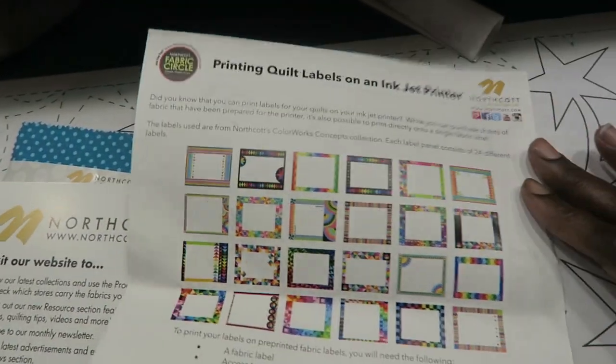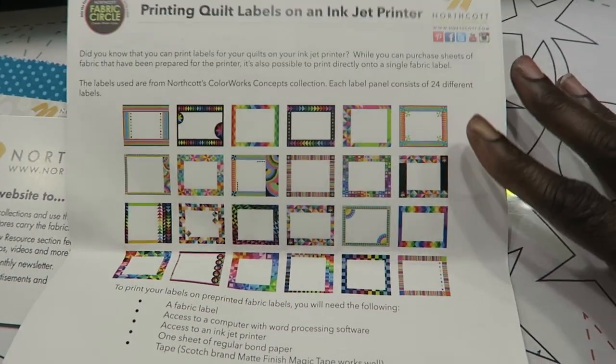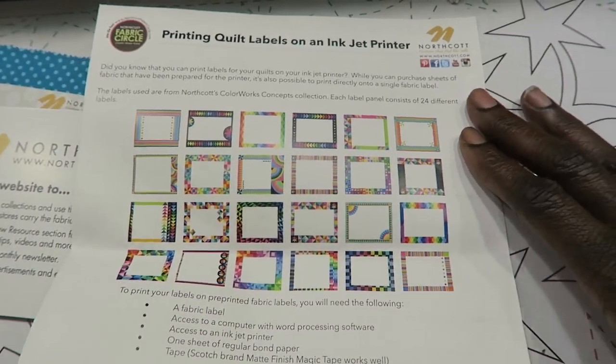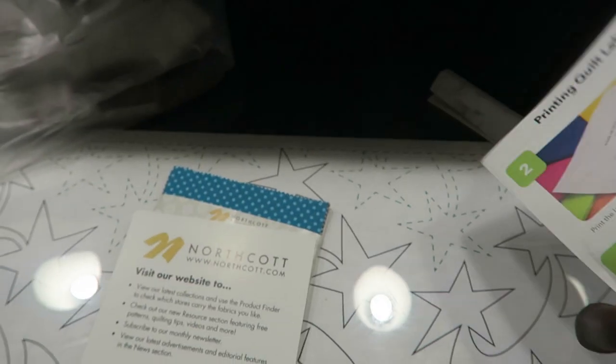And they were also promoting the new fabric that they have out for labels, and I've talked about fabric labels in my Document Your Quilts video.